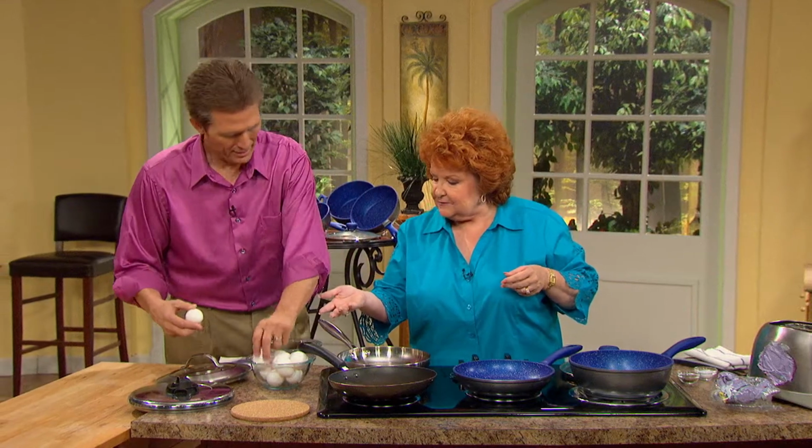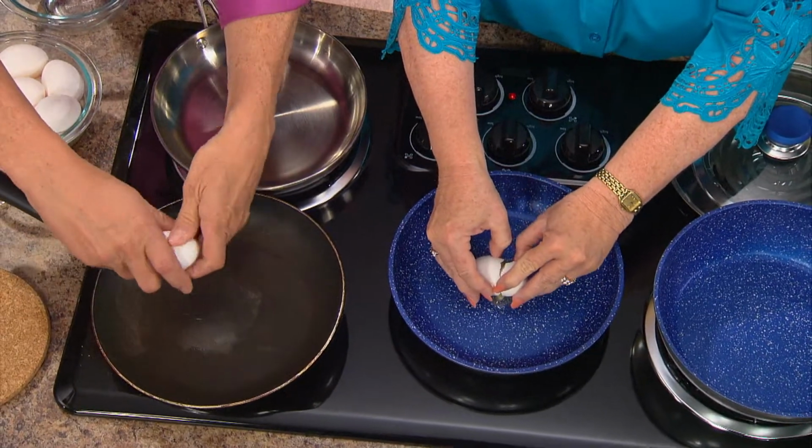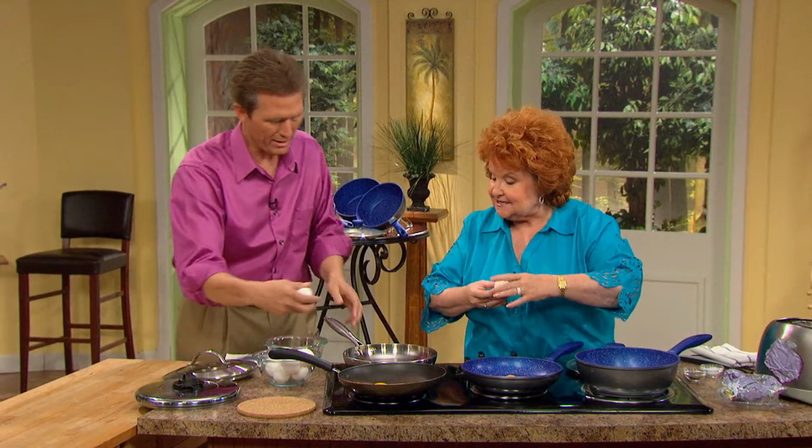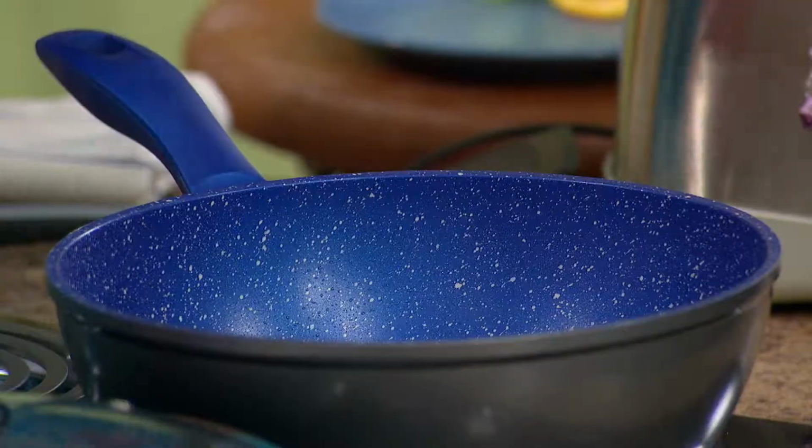But speaking of cooking, yes, we should do a little test. Let's do an egg. You want to hand me one of those? Now, normally you'd probably use a little butter or something to keep this from sticking, but you don't need it in this pan. You would need it in that one. For a fair test, we're going to go ahead and do it like this with absolutely nothing in the pan. Now, I've got one more bread wrapper test to show you. We'll come back to that in a minute. What are you doing with that?